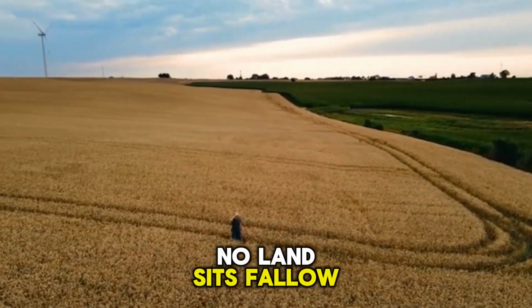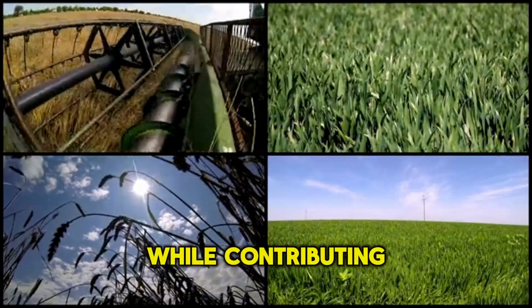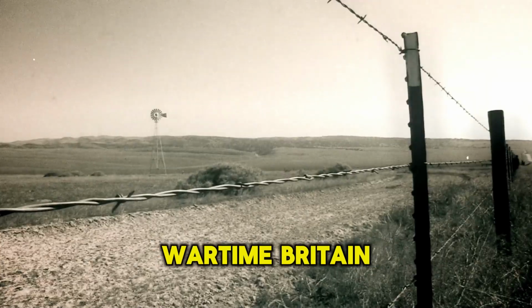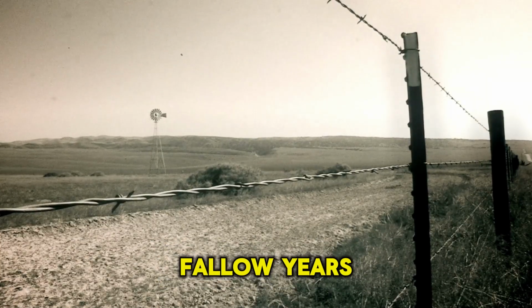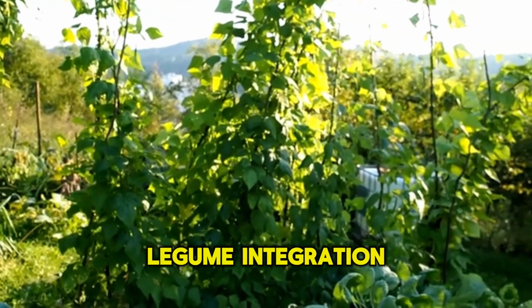No land sits fallow in this system. Every year, every field produces something useful while contributing to long-term fertility. Wartime Britain couldn't afford fallow years, and the Norfolk rotation eliminated them entirely. Technique 2. Legume integration for nitrogen fixing.